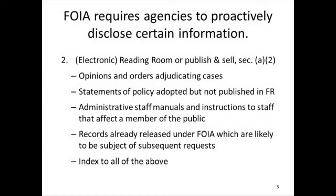And that's often referred to as a rule of three, because an agency says if we've had a FOIA request before, and we get a second, and we anticipate that it's a third, then that's all generally interpreted as meeting the test of likely to be subsequent requests. And then the requirement is also for the index to all of the above to be made available in the reading room, now often a website.